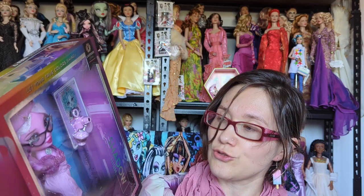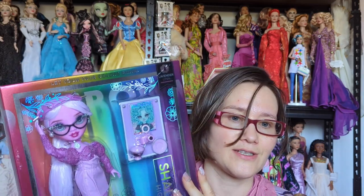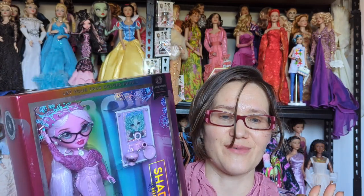I absolutely love the designs of these dolls. I really love the colors, and some of these ones have such over-the-top features that I really wanted to get my hands on them. But at the same time, I have some mixed feelings about them.